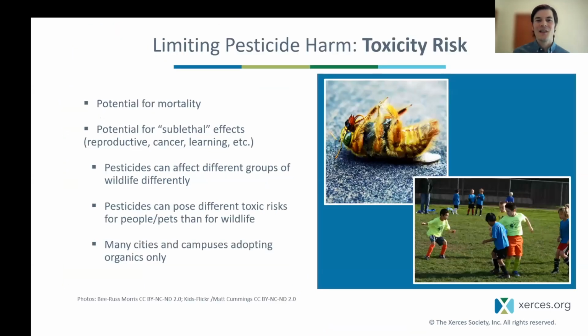Okay, so moving on to the last principle and third leg of the stool, limiting pesticide harm. Ecological IPM programs reduce the potential for harm, not just to pollinators, but also to people, pets, and water resources. Usually the first concern we tend to think about with pesticides is how toxic is it? Limiting toxicity risk is one strategy to reduce the potential for harm.